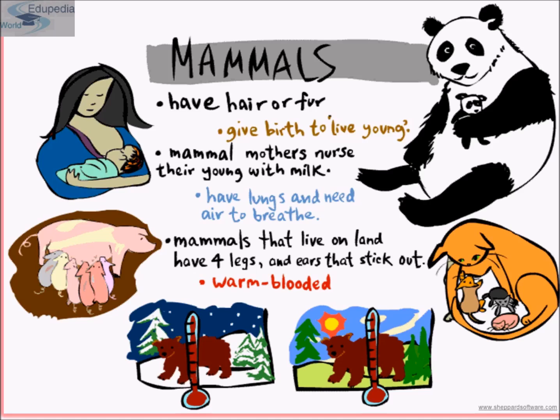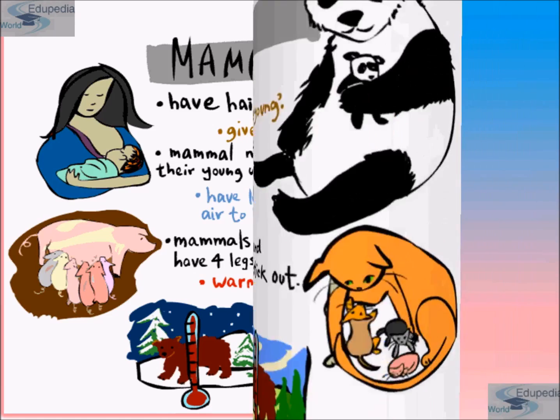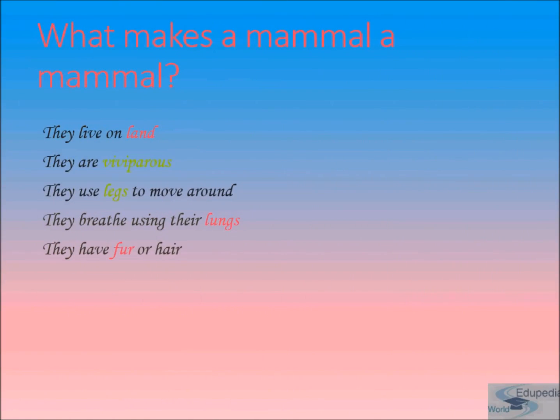So, mammal is a term we use to describe the group of species that generally share a definite set of characteristics, such as being warm-blooded. They are lactating, that means they produce milk, which nourishes their young ones. They give live birth, they have fur, they have hair, and share an evolutionary descent. So these are the characteristics that make an animal a mammal.